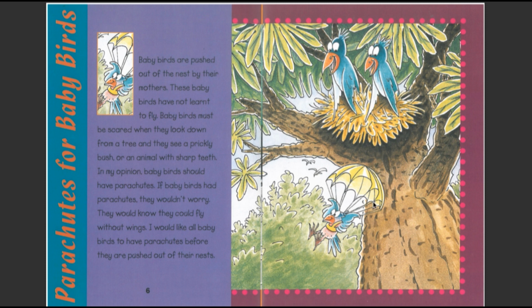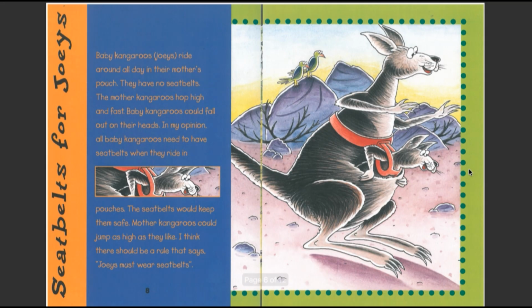So what do you think about this? Should baby birds have parachutes? Or should they just learn to fly with their wings? I think their wings are good enough. I don't think they need parachutes. I think if humans had parachutes, it would be interesting though. So, let's move on to the next page.